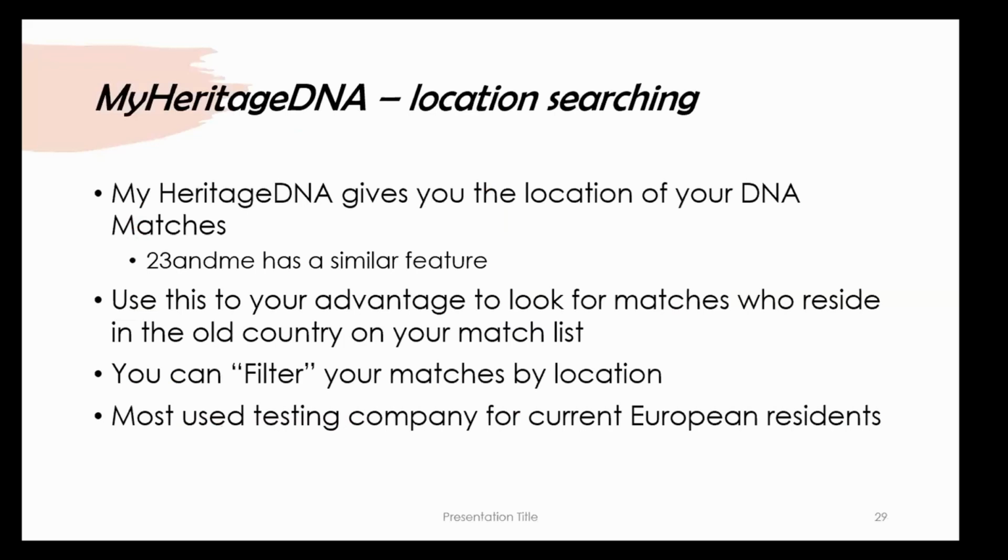And this gives you the location of your DNA matches. So for instance, my location on MyHeritage is given as the United States because that is where I am located. But if I had a match who was from Germany, it would say Germany after their name, or whatever country it is that is their location. So this can be an advantage if you are looking for relatives in a particular country. You can use this filter at MyHeritage to kind of winnow into the matches that say that they're from the country that you're interested in.